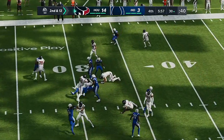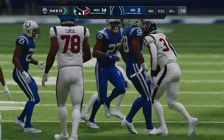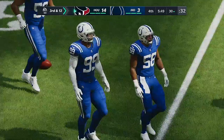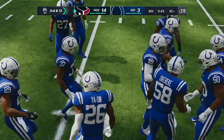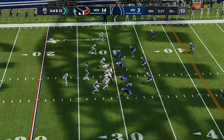On 2nd down now, it's Johnson. And nothing doing here, as this time the run maybe gets him back to the line of scrimmage, but that's it. Now that's a mountain of a man that just made that stop, isn't it? But he's more than that. This guy's nimble and quick, more than a space eater. He just made a great play there.